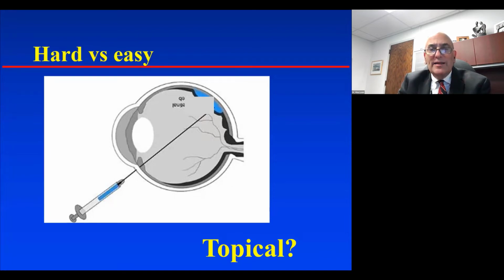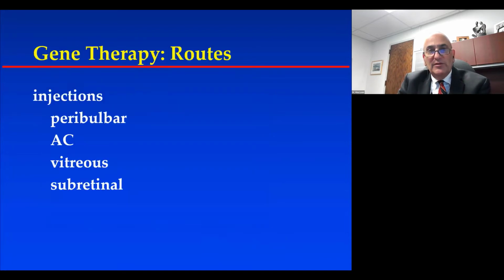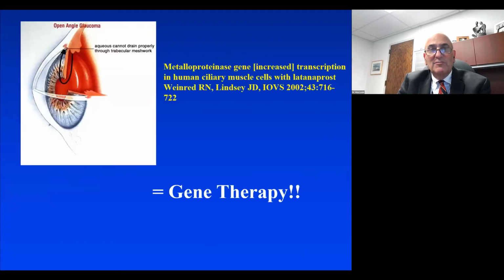So there's a wide variety of delivery systems available to us. We can inject around the eye, into the anterior chamber, into the vitreous, subretinal space. All of these routes are technically not that challenging for us. And in fact, if you're on this Zoom and you've ever prescribed latanoprost or a prostaglandin analog for glaucoma, you're doing gene therapy already, because these drugs work in part through altering the transcription of metalloproteinase genes. So it's not so far-fetched that we could deliver gene therapy topically to an eye, because in fact, we're already doing it.